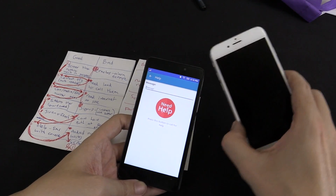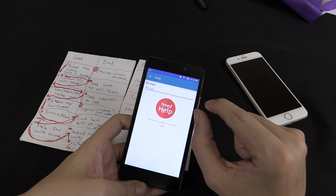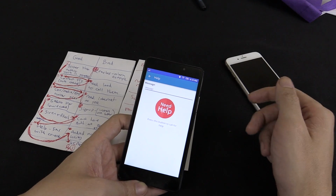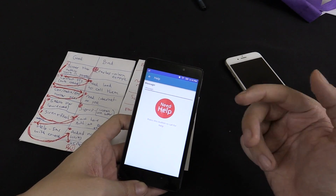Now when I tried that on my iPhone, what it did is it opened up a text message and then it put in my coordinates. So I don't know where it sends it to, some kind of national emergency center, I don't know. But anyway, it prepared that text message with my exact coordinates. So that would be very useful.